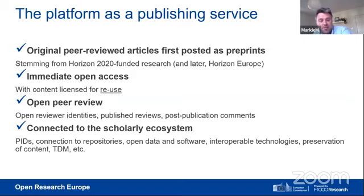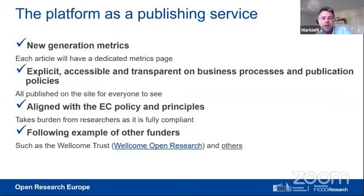And also the platform itself is going to be very connected up to institutional repositories, ensuring that all authors have ORCID IDs. And the idea is that the platform itself will become a place where you can easily find and search published research. New generation metrics.